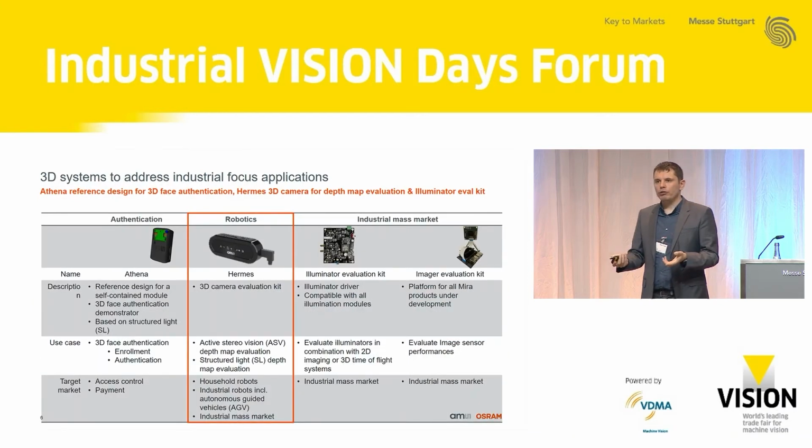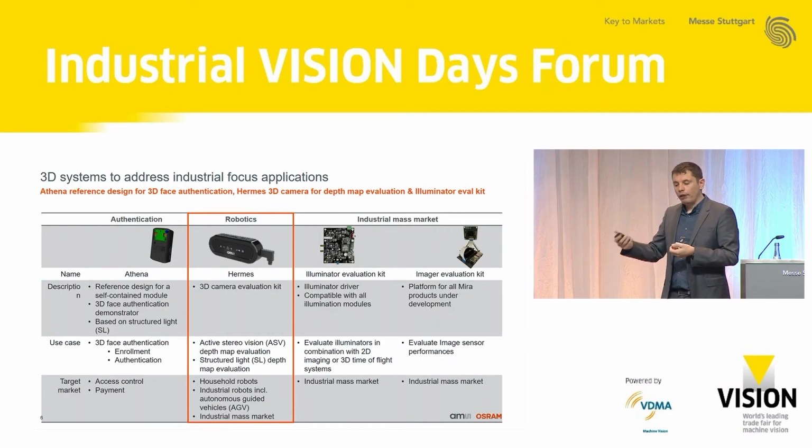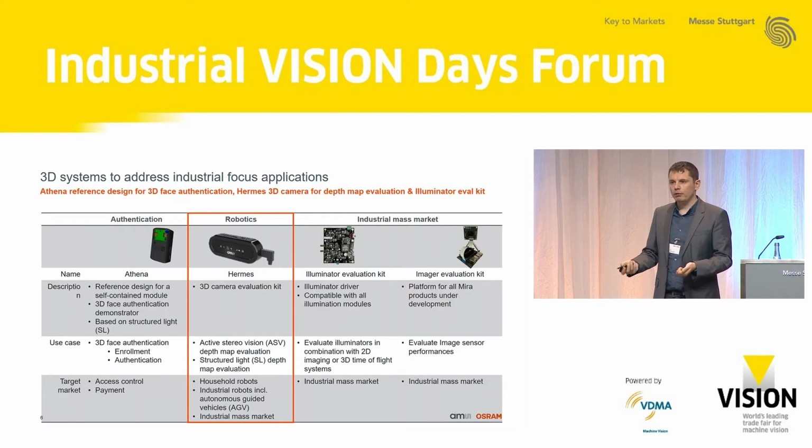When offering you these components, obviously you need something to start from. I just wanted to illustrate on this particular slide that we do have specific systems to start from to evaluate specific technology capabilities. We have reference kits which are focused on 3D authentication. We also have a very interesting evaluation kit for robotics. This evaluation kit is interesting mainly because it contains a number of competing technologies in one. It contains structured light, it contains multiple image sensors, and it contains different baselines, in such a way that you can play and optimize for your end application what you want to do. And obviously, if you're only interested in the imager or only in the illumination, we have specific evaluation kits for that as well.